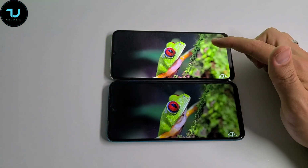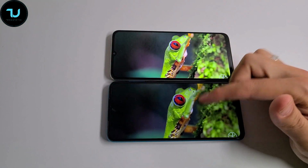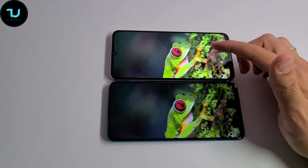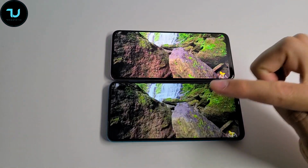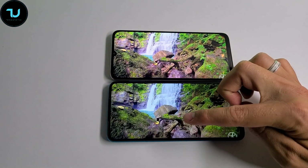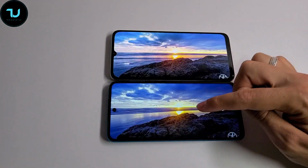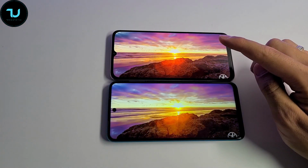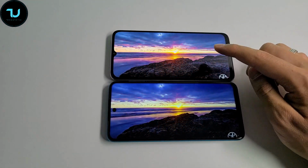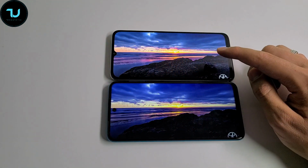And we have 6.57 inches versus 6.67 inches, AMOLED versus LCD IPS, 20:9 aspect ratio, full HD plus resolution, 401 ppi versus 395 ppi, screen brightness 450 for the Redmi Note 9S, and 600 nits for the Redmi 10X / Redmi Note 10. So again, it's a big difference there.